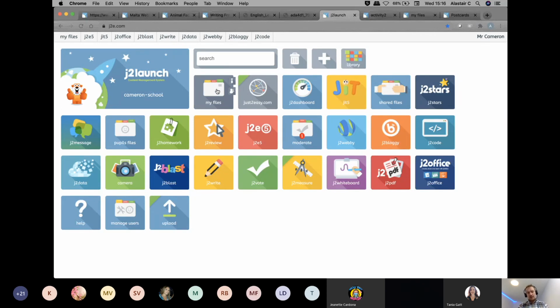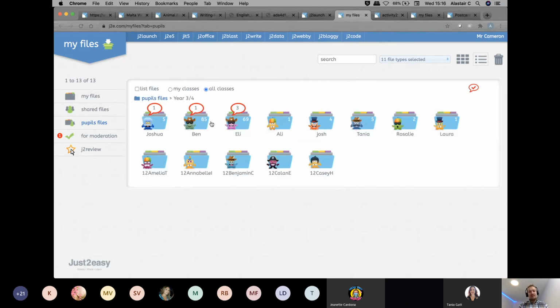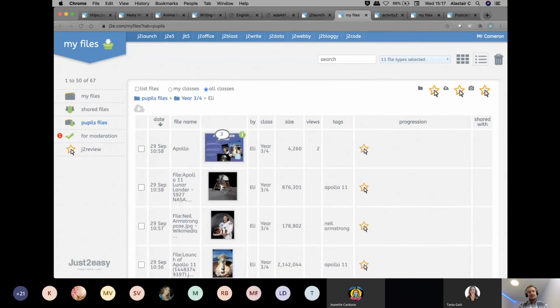But you don't have to hunt around for that, because all of your pupils' work will be visible from within this Pupil Files tab. So that's your window into all of your pupils' work that they've been submitting and saving within J2E. So you can dip into a class, see a student, go and have a look at their work.